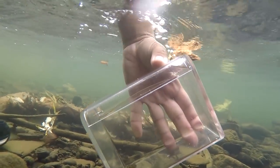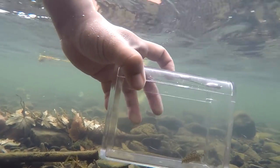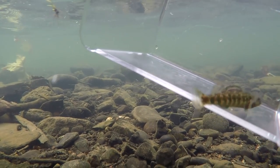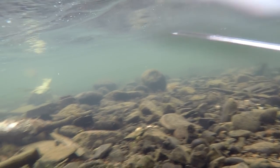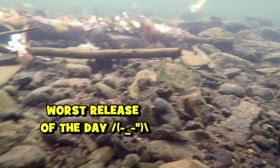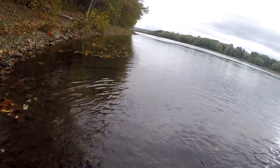Oh boy. Check it out now. Oh yeah. Beautiful sample. Just gonna open it up against the current. Oh, did it go? Oh, that was a really bad release. No, I wanted to get a good view of the fish. Well, it's all right. We took enough photos. You guys can see the photos, right? Oh, man.